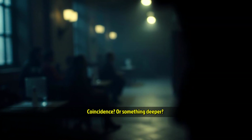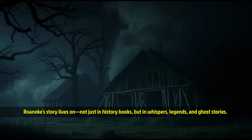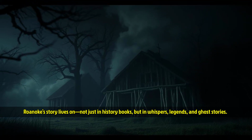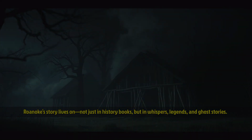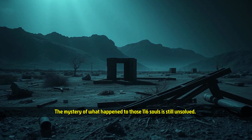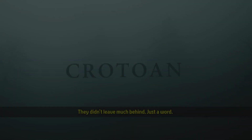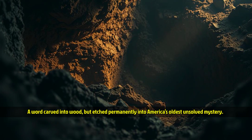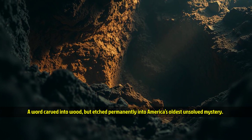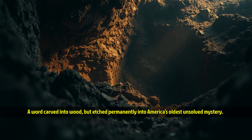Coincidence? Or something deeper? Roanoke's story lives on, not just in history books, but in whispers, legends, and ghost stories. The mystery of what happened to those 116 souls is still unsolved. They didn't leave much behind, just a word carved into wood, but etched permanently into America's oldest unsolved mystery.